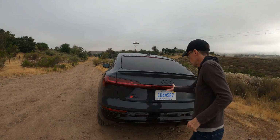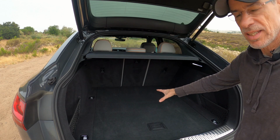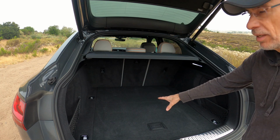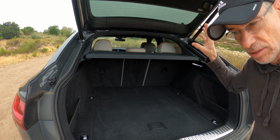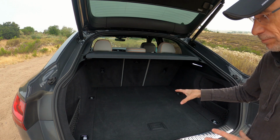So standard kit on the Prestige, obviously a powered tailgate. So space-wise, you get about 27 cubic feet here. In the regular SUV, you get about 28, 29, so only 2 more. 54 if you put the seats down, 56 if you put the seats down in the regular SUV. So I'll be honest, this car looks so much prettier than the other one, I'd go for this one.